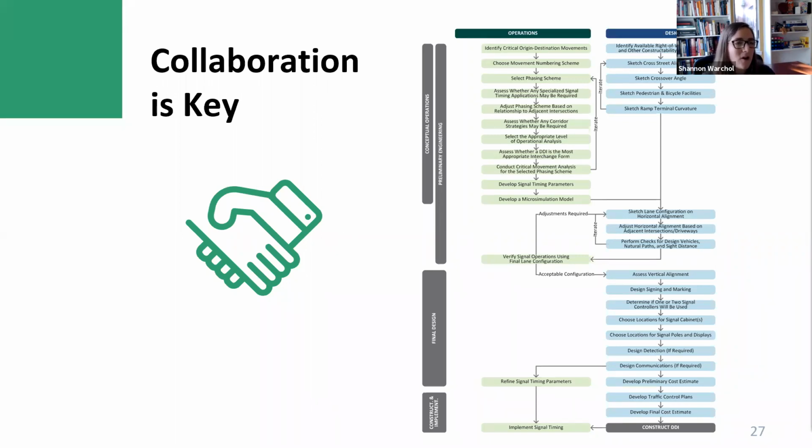Where the signal poles are is critical in helping with sight distance and with creating those terminal vistas. Which critical movement phasing scheme you're using has implications on cues, obviously, which are very important in DDIs because of lane utilization, uneven lane utilization issues that we've known about for a number of years now and is present in the HCM.